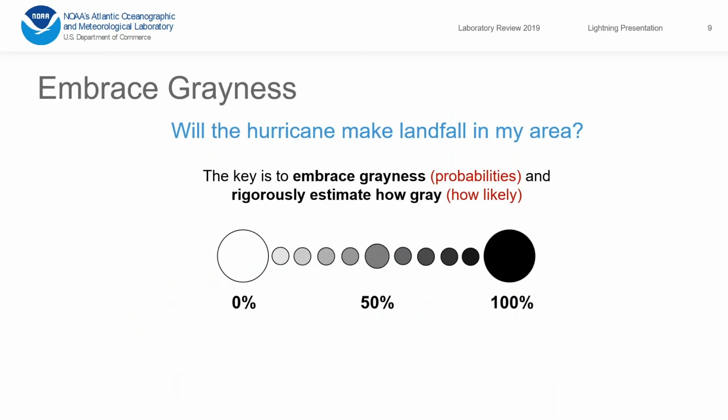Essentially, the way that we deliver probability information is not an easy thing for the public to embrace. We want to make sure that they know a hurricane making landfall is not black or white, or yes or no. We want people to embrace the grayness, to know that a probability is a shade of gray, if you will. So how do we communicate and convey that to the public?